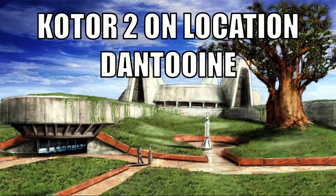So that is what we have to do on Dantooine. Either way, light side, dark side, we go there, we meet them, and then we're off to our next destination, and that is we're headed back to Telos to meet up with an old friend.